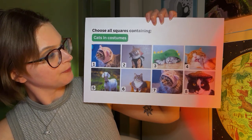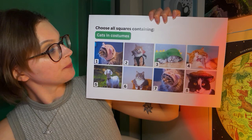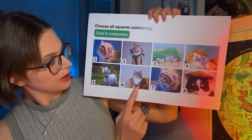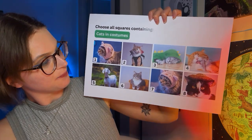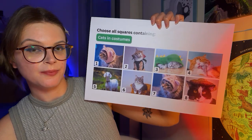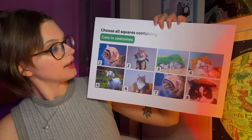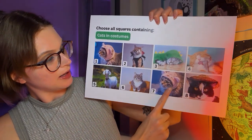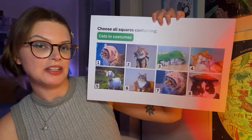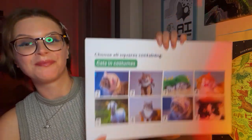That's right. Okay, that is very good. So number 1, number 2, number 3, number 7, and number 8. Are there 2 pictures of the same cat, but the cat looks slightly different? That is correct. Number 1 and number 7. And is there a picture of an animal that is not a cat? That is right. Number 5.